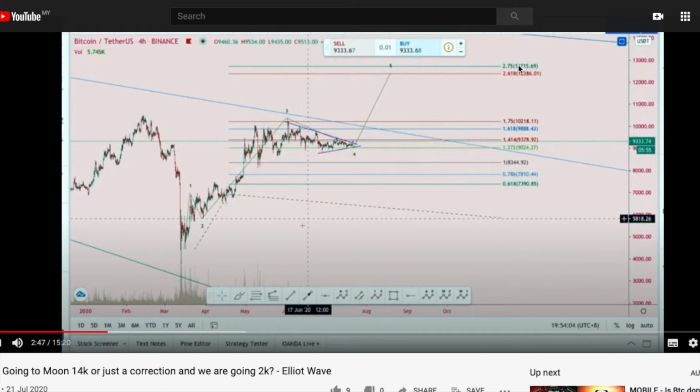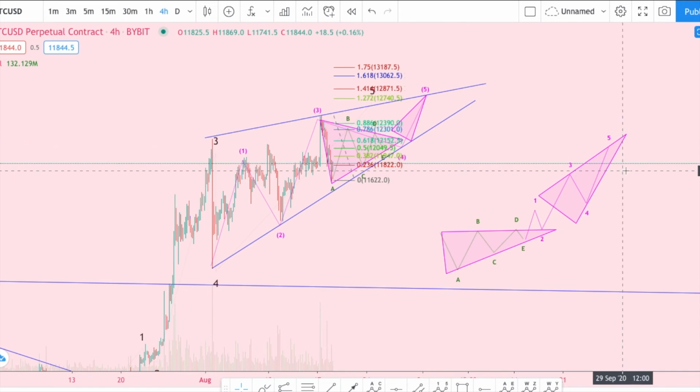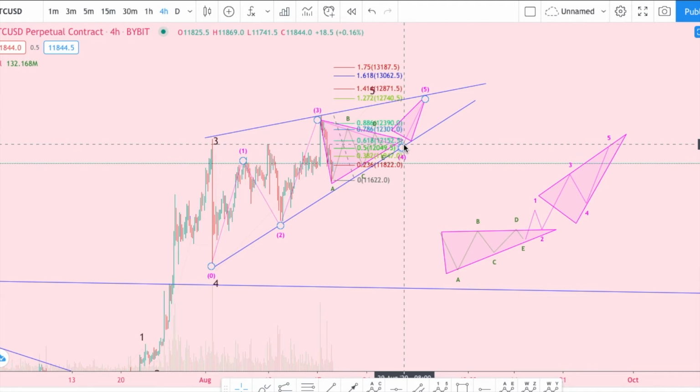I believe we might touch the 12.7k again, okay, which is exactly where I want it to be, which is exactly where I think it's gonna go, right? So I am expecting the market is gonna be choppy, extremely choppy. It's not gonna show you much direction.